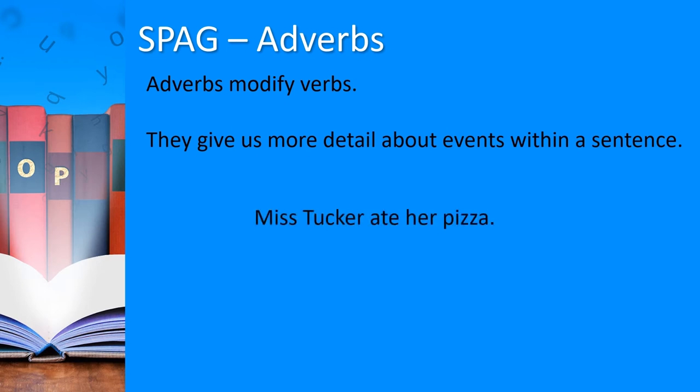So if I take a simple sentence, Miss Tucker ate her pizza, which she likes to do. I want to know how Miss Tucker ate her pizza. So, ravenously, another good word for really hungry, Miss Tucker ate her pizza. This word tells me how something has happened, how I've eaten the pizza. When you say ravenously I ate the pizza, it feels like I've shoved it in my face and gobbled it up.